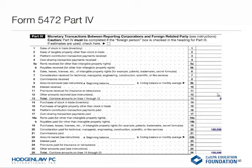And just to point out, you can see how the Part 4 is kind of separated with that line through the middle. That line is the dividing line. On the top, you report amounts that the reporting corporation received. On the bottom, you're reporting amounts that the reporting corporation paid. So you're looking at both sides of the related party transactions.